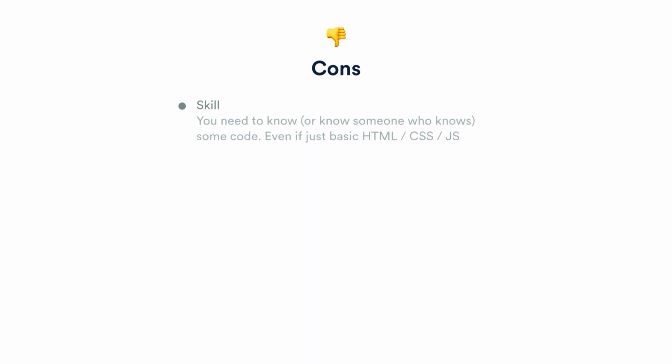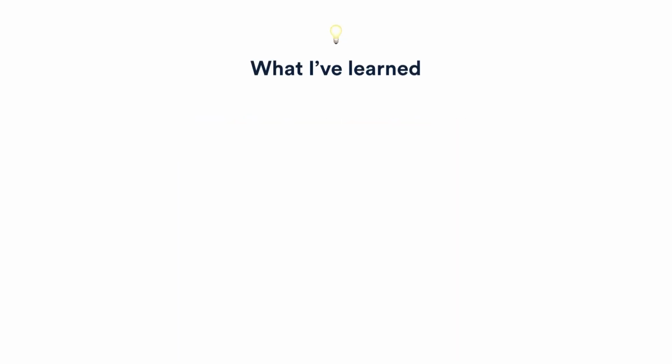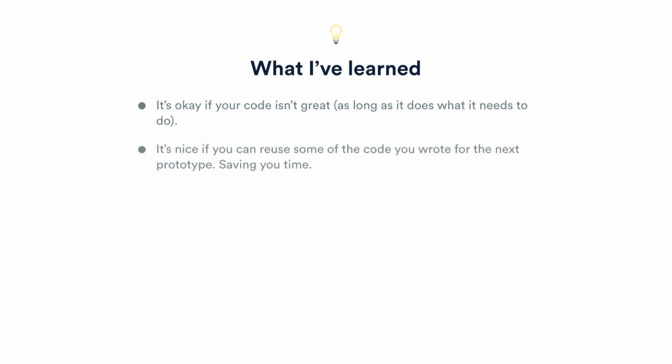Some cons, there are not many. Basically skill, and it could be yours or it could be somebody else's. Maybe you pair with a dev and get to build something. But you need time, most likely you need time. But it's a cyclical relationship, so the more time you spend refining your skill, the less time you will spend building things in the future. Some of the things I've learned with this is that it's okay if your code isn't great, as long as it works and people understand and your feature works when you test it.